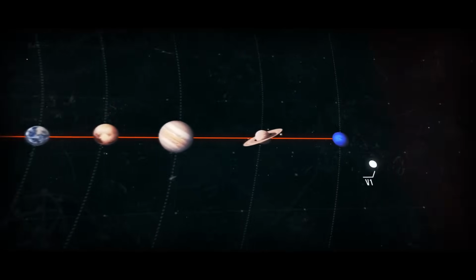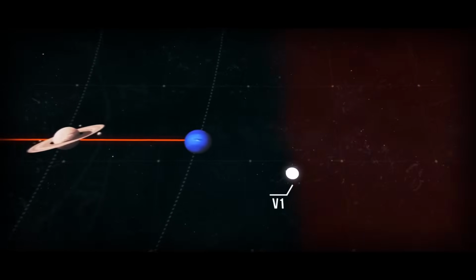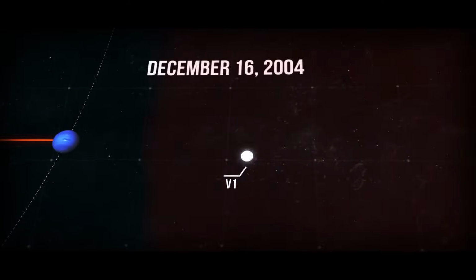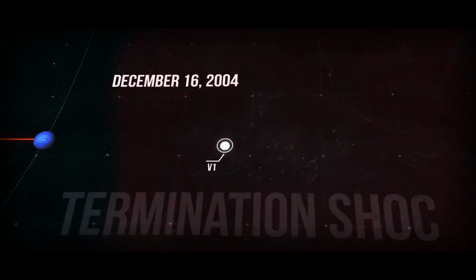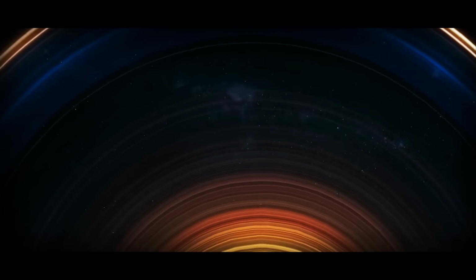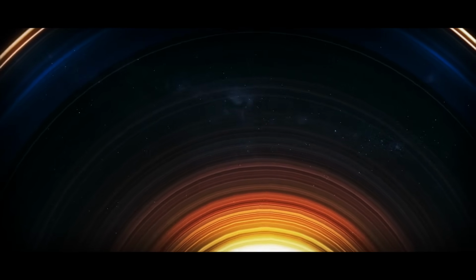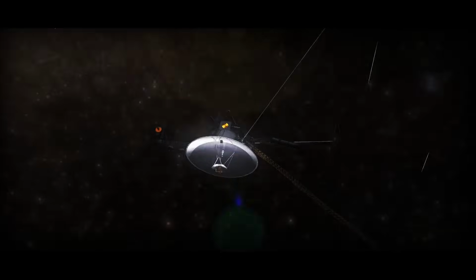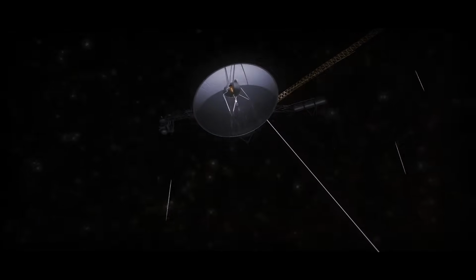For 15 years, Voyager 1 had been flying to the edge of the solar system. On December 16, 2004, the probe passed through the termination shock. This is where the solar wind suddenly slows down and heats up after colliding with the interstellar wind. The space probe managed to endure this test and continued its journey.